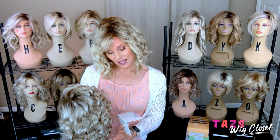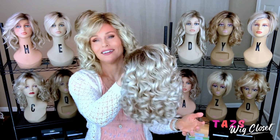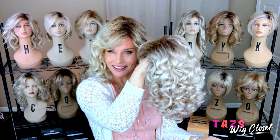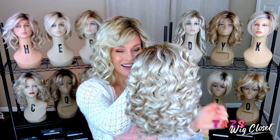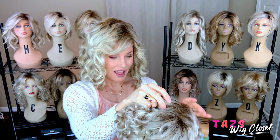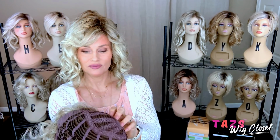Okay, checking out the tag. Awesome. Wow, look at that. Just really tight ringlets everywhere. All right, so let's examine the cap before we start to try it on. Let me take a moment here first.